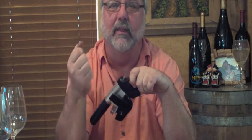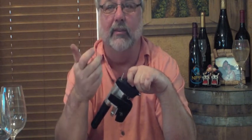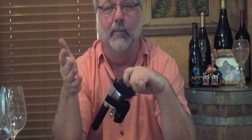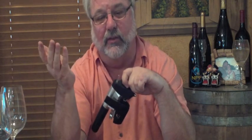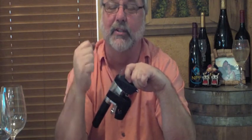It's a really unique thing, and what we're going to do in this experiment is try this with two different wines, a white wine and a red wine, and over the next few months, check the wine periodically and see if it changes, see if it oxidizes, which is the thing that really causes a lot of damage to wines.